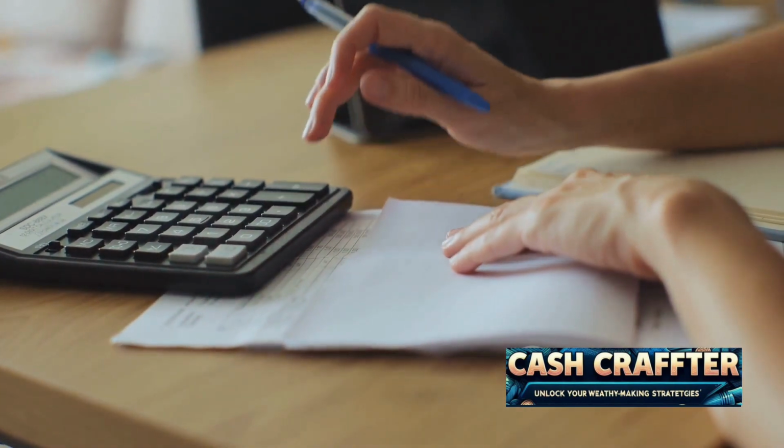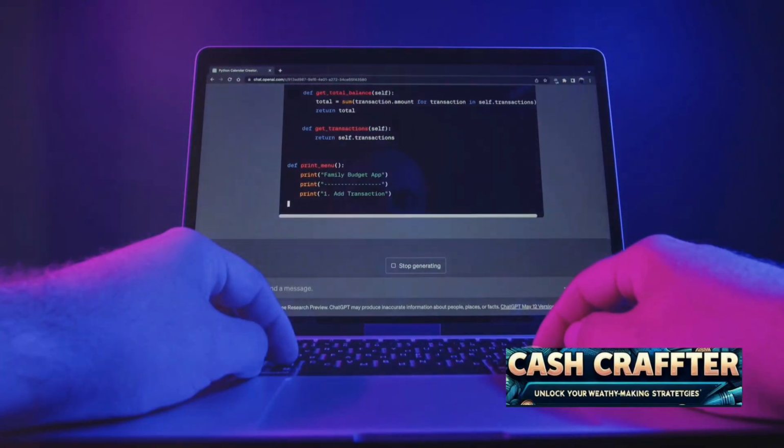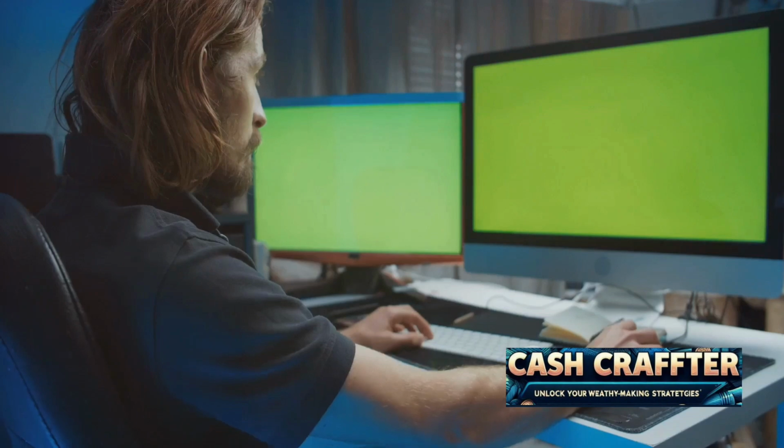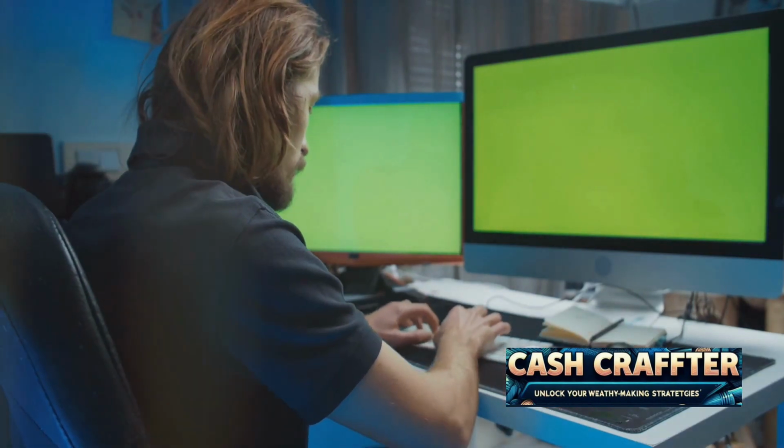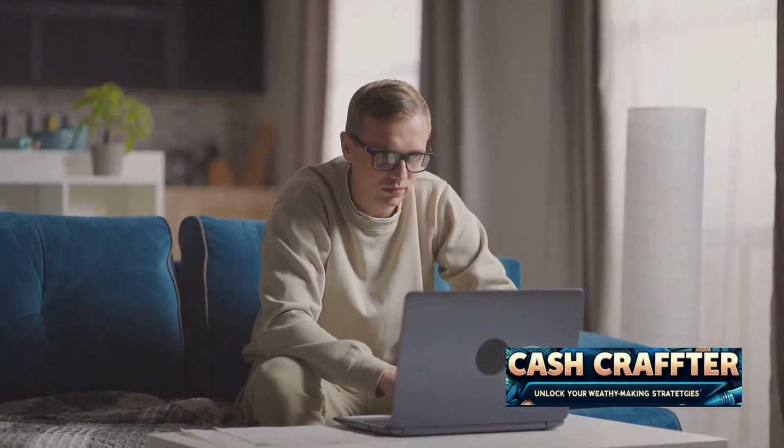Once you're set up, start practicing. Use the ChatGPT to generate text, create content, respond to queries, and so on. The more you use it, the better you'll understand its strengths and limitations. This practice will help you provide better services to your clients.